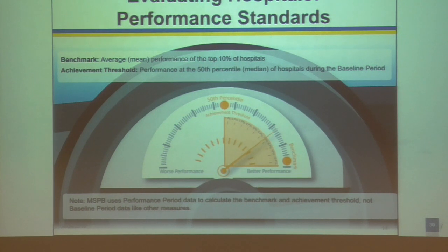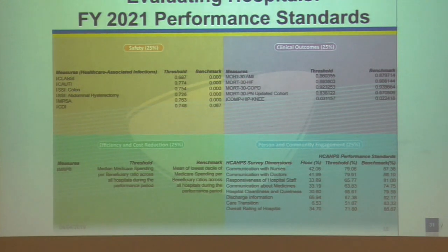So this is the other thing, that baseline, they set baselines, and I'm going to show you that one in a minute, but they are looking at thresholds and benchmarks, right? So the threshold, if you don't at least get to this threshold, you can't play. You get no points at all. This is based on a point system. If you get to the benchmark, that's the highest, you get all the points. The higher the points, the higher we get on the scale, the better chance we have of gaining an incentive.